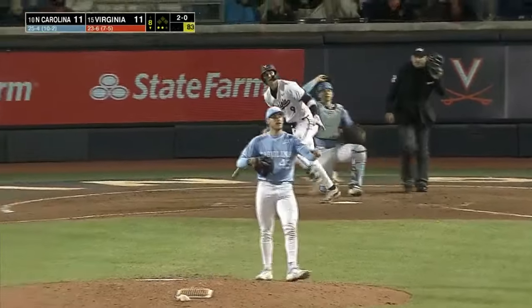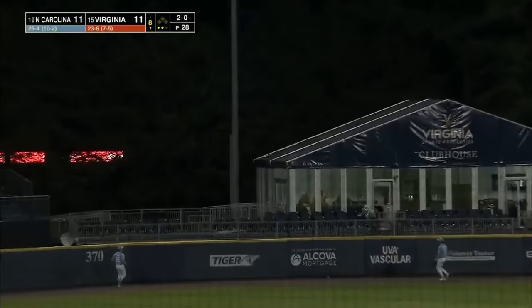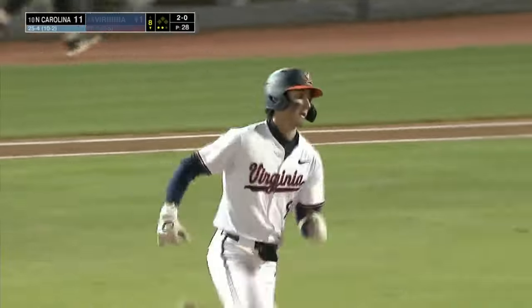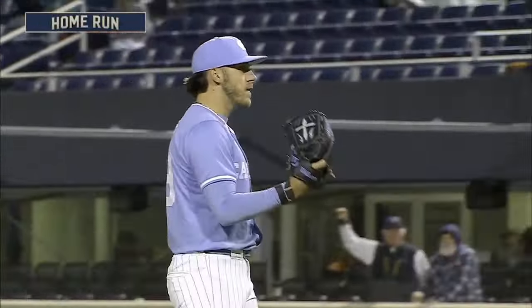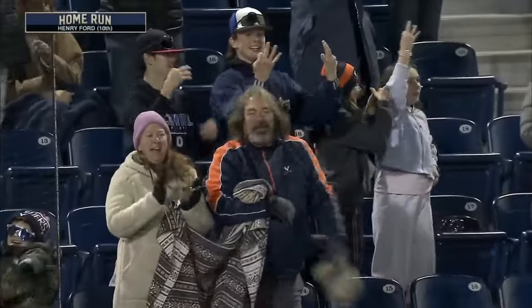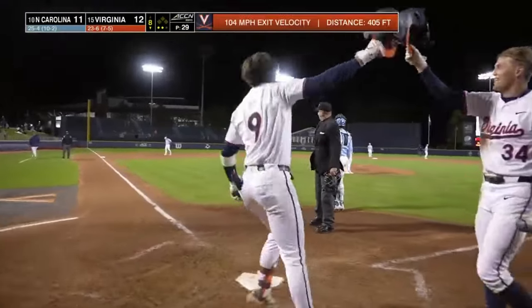2-0. Ford, left field, way back. He did it again. He did it again. He did it again. Henry Ford has given Virginia the 12-11 lead.